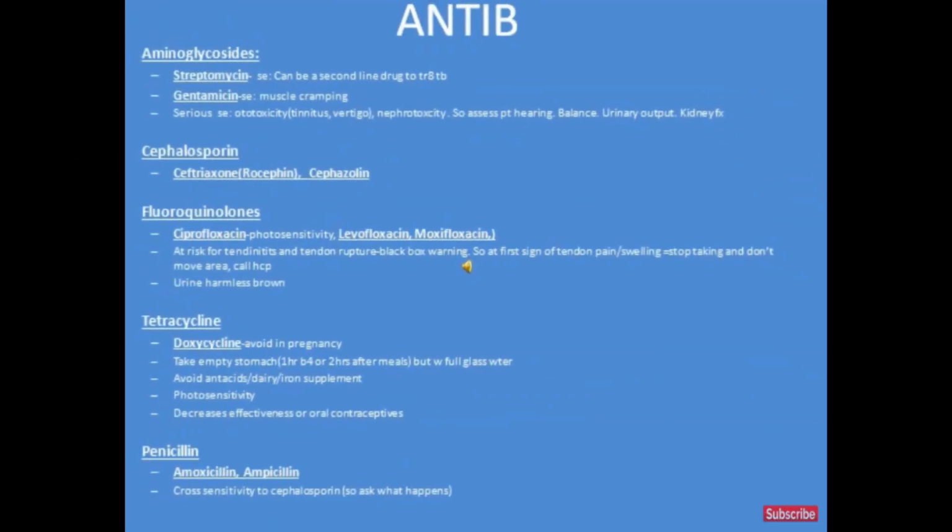The next class is aminoglycosides, which include streptomycin, gentamicin, tobramycin, etc. Some serious side effects are ototoxicity, so think of ringing in the ear and vertigo, and also nephrotoxicity. So you want to check the creatinine, the urine output, the kidney function, etc. The next class of medication are cephalosporins, which include cefazolin, ceftriaxone, etc.